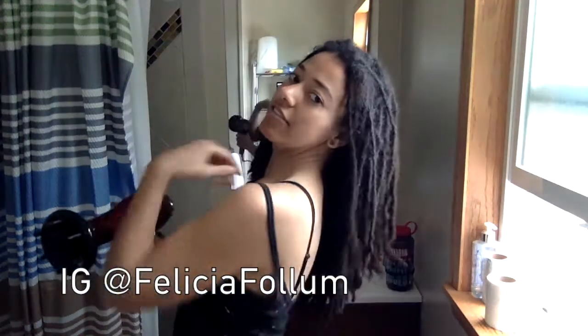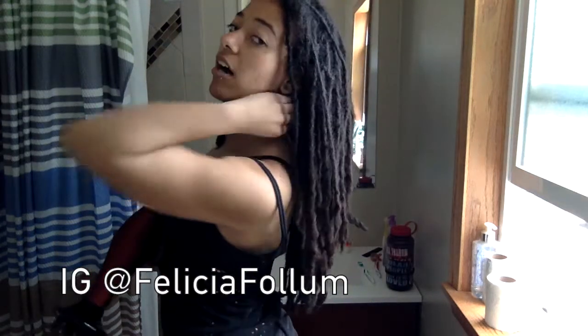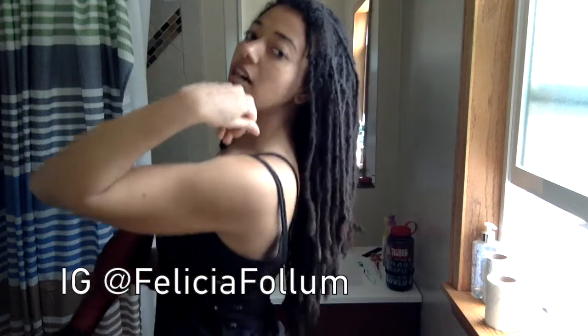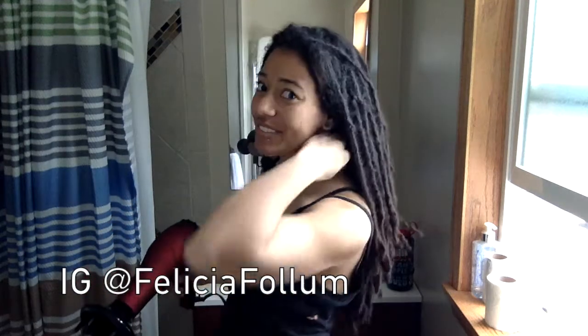Actually, I'll do some stuff so you guys can see how long it is. The longest ones, like from the nape or like the kitchen, like this area, whatever, are down to my belly button, which is kind of exciting. Every time I wash it, my hair feels longer, which is really, really fun.